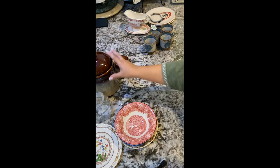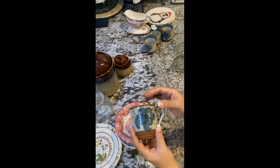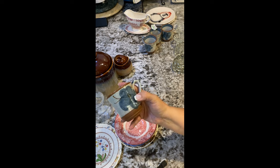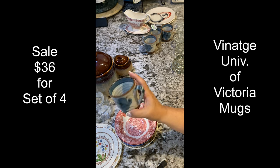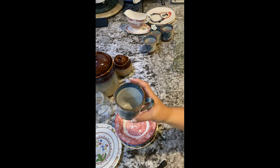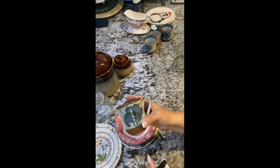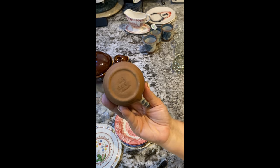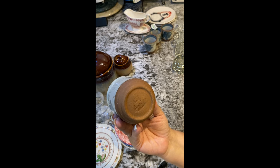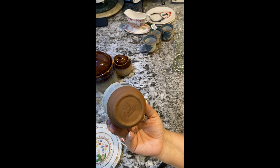And then finally, we found one of these, and we thought, oh, these are really cool pottery cups. They're really pretty. They have the blue and brown, and they're kind of cool. They're definitely, I think, handmade, I don't know what you call it. But they have this little marking in the bottom. I don't know if you can make it out. I couldn't make it out. I saw that it sort of had a V and then an I.